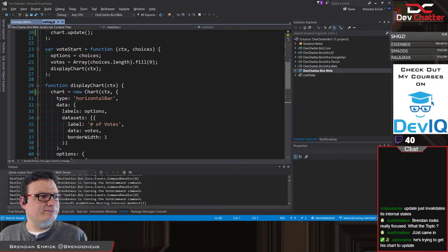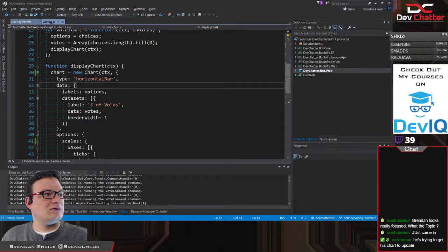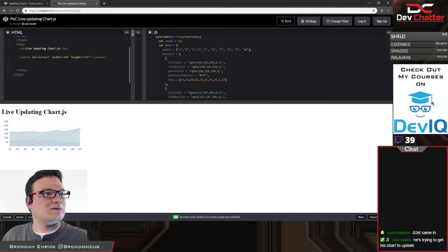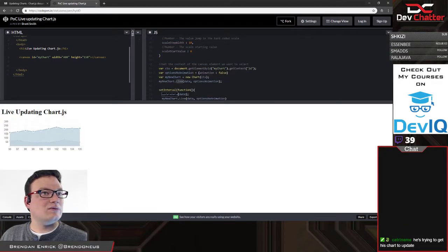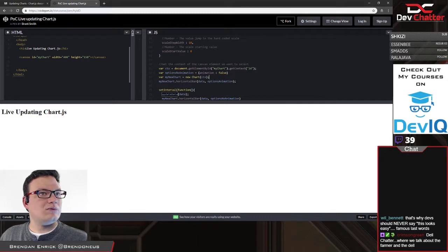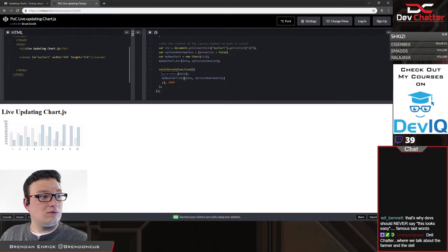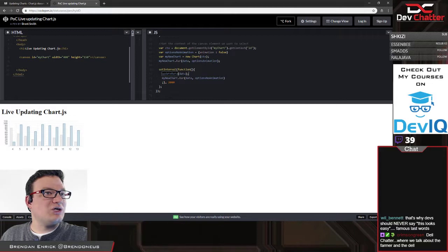Okay, so here's what we're going to do. Like what this one did, how it just assigns a new one with the data each time. So doing this, chart line. I want to see, can we just call horizontal bar instead of line? How do I tell that to run again? Well, that's funny. So there it is as a bar chart.